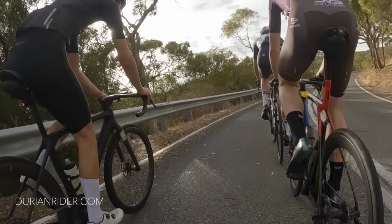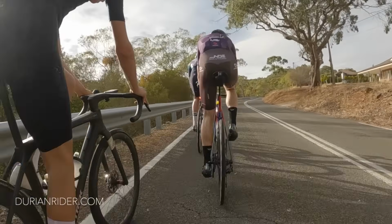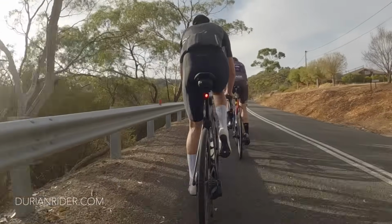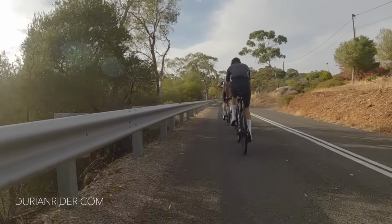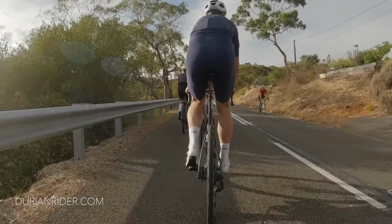He's a very strong rider as well. He got dropped from the front, so he's come back to us, which is good for me, because it's just extra footage, extra wheels to sit on. Why I don't pull a turn, it's not because I'm soft, or so partly, but it's more so to show you, because it's more entertaining when you've got riders in front.